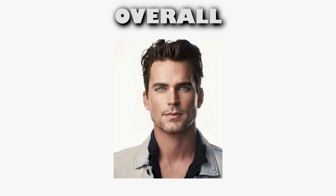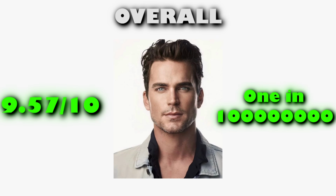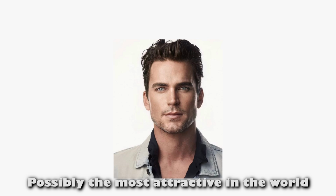Overall, Matt Bomer scores a 9.57 out of 10, 1 in 100 million, and one of the most attractive faces I have rated so far, possibly the most attractive in the world.